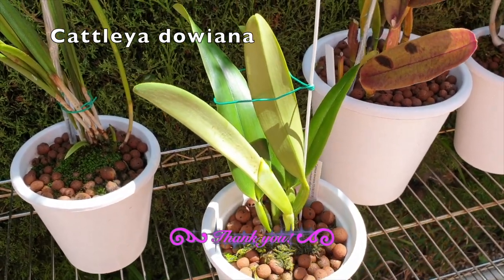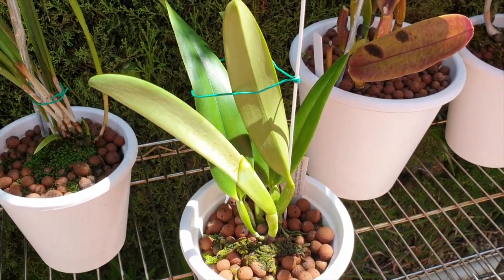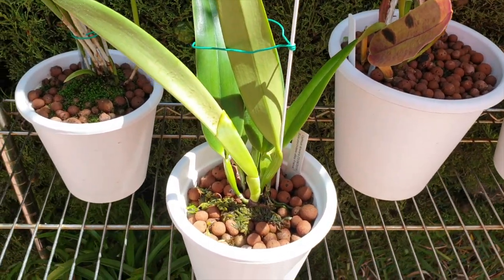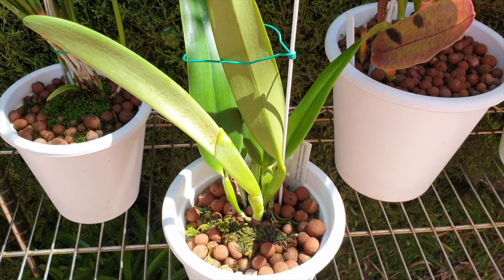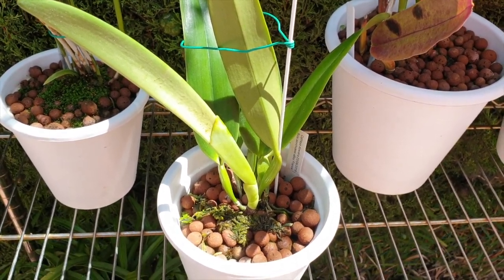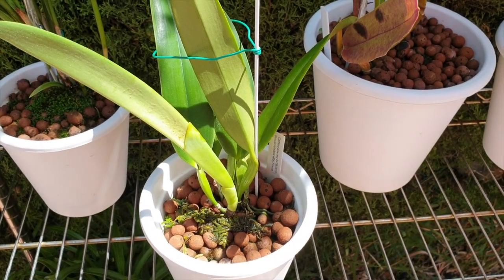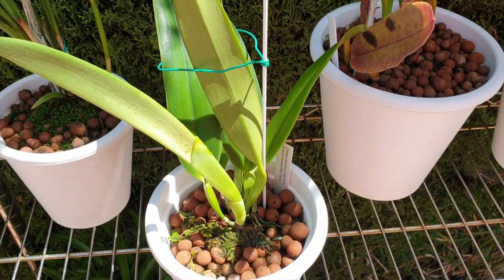I got this in August of last year. I should have gotten two. I did not expect such sturdy plants from eBay. It was the French nursery Busca l'Orchidée. And I paid 37 euros for this. When I got it, I was kicking myself for not having gotten two.